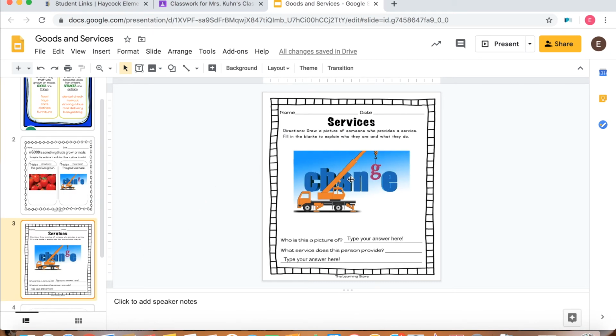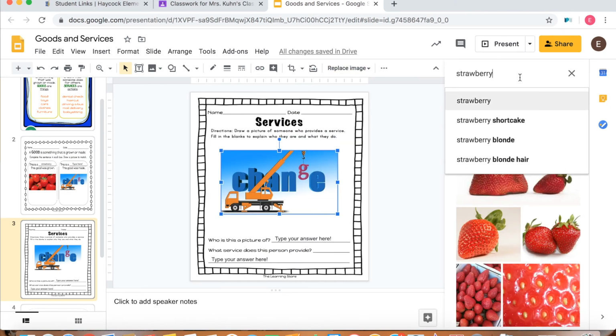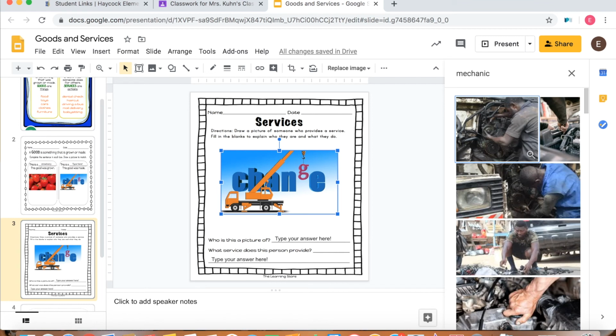On this page, the first thing you'll need to do is click the image to replace it, because we're going to replace it with an image of somebody who provides a service. So again, click Replace Image and then click Search the Web. Now I'm going to search for a mechanic because I know that they provide a service. When I see an image that I'd like to choose, again, you just click, and at the bottom where it says Replace, click on that as well.